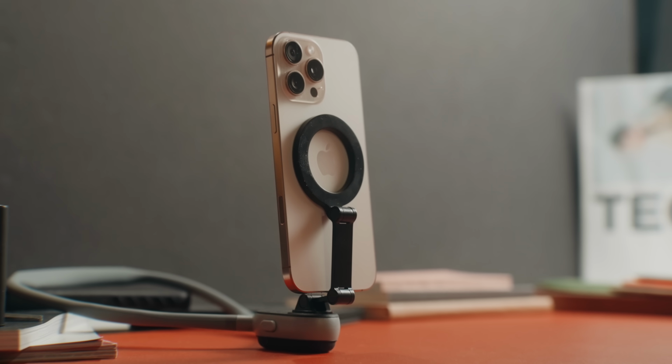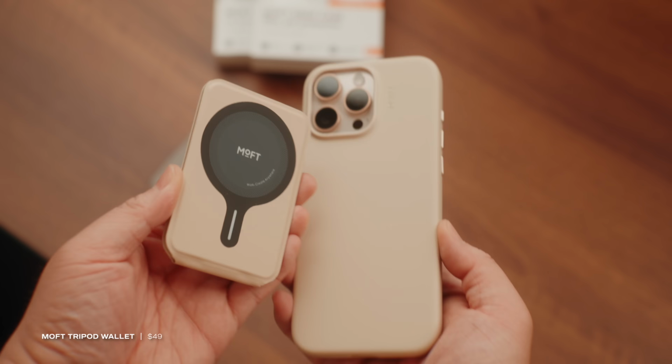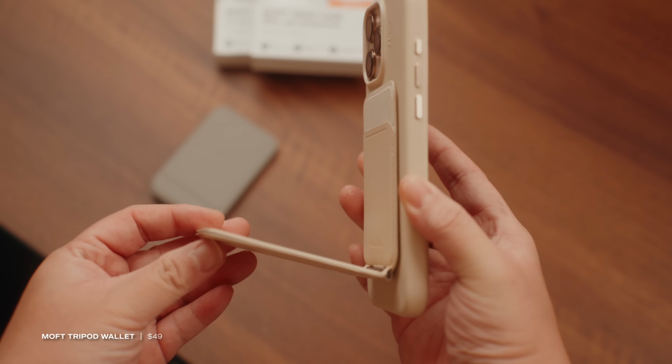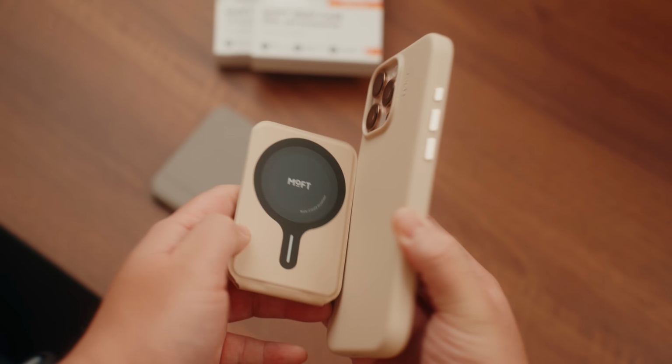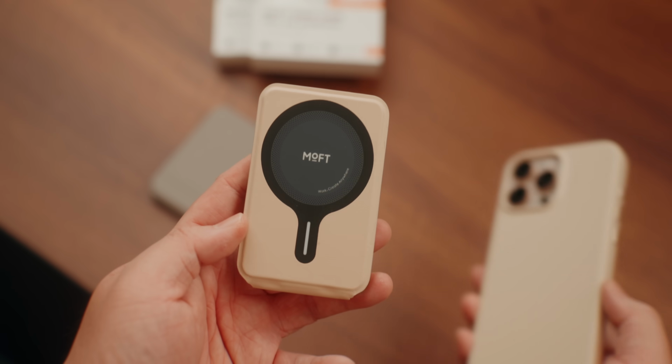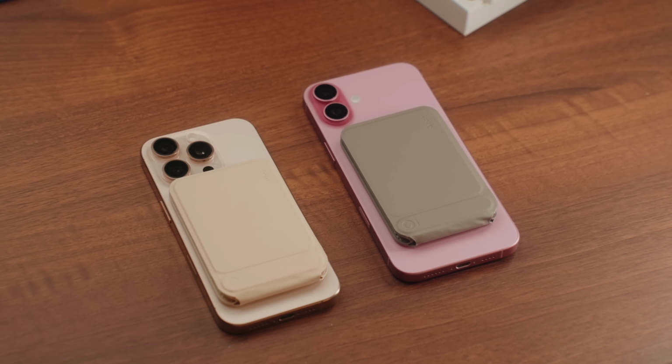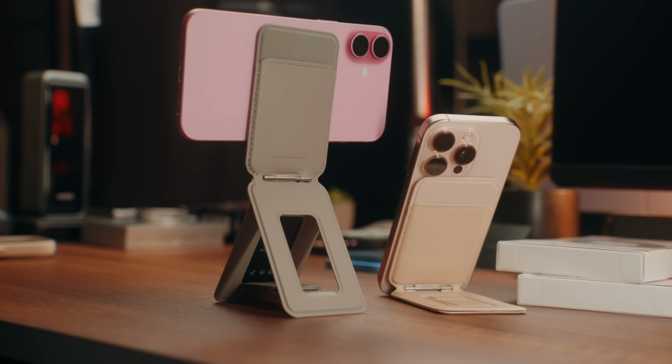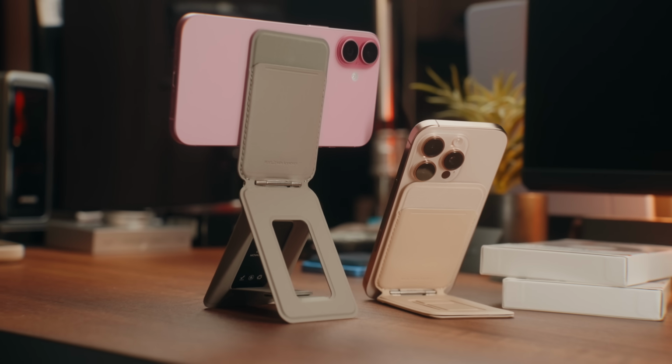Now, if you're a content creator, I think you really need to pick this up because it'll really help elevate your videos. Now, this next one should have been a part of the MagSafe wallets earlier, but this sleek accessory from Moft is a total game changer for anyone who wants a multi-purpose MagSafe accessory that acts as a functional kickstand and wallet. This wallet not only holds a few cards, but also doubles as a tripod, making it super easy to snap photos or take video calls hands-free.